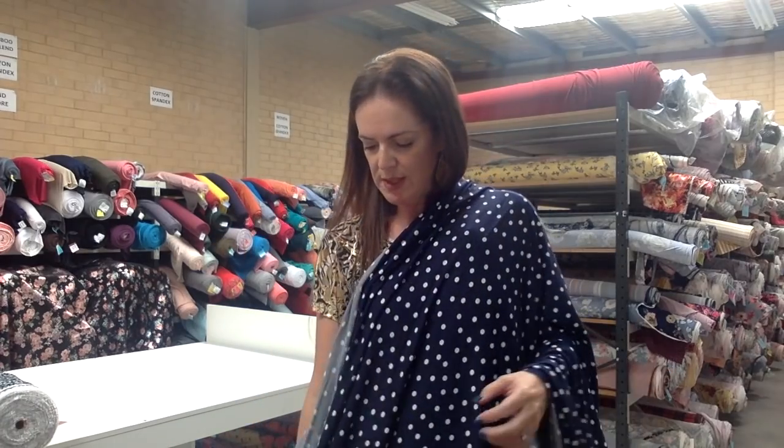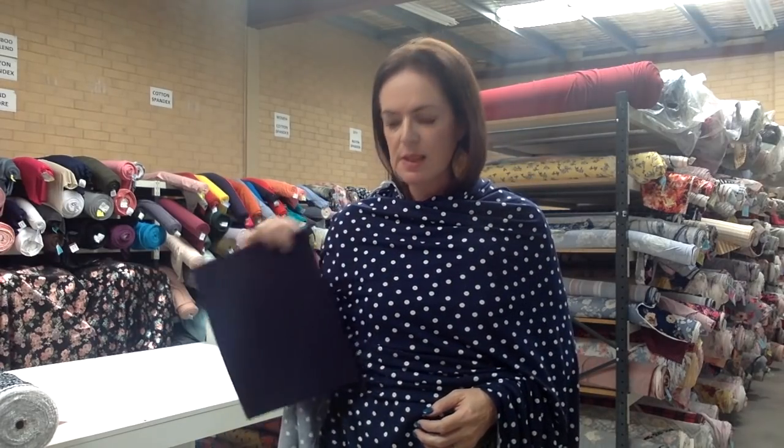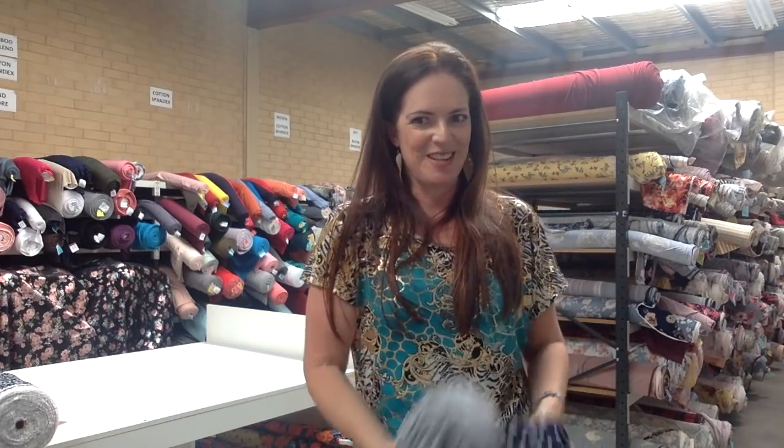It's really nice. So obviously the white would go nicely with this again. Or navy 250 GSM is a match. And for thread, 3561. It's a good match. So put all those up there as well. So that's Irregular Dots in navy. Now, this next one.